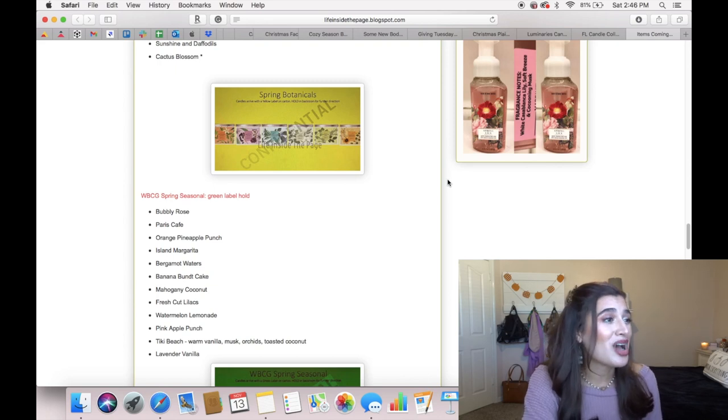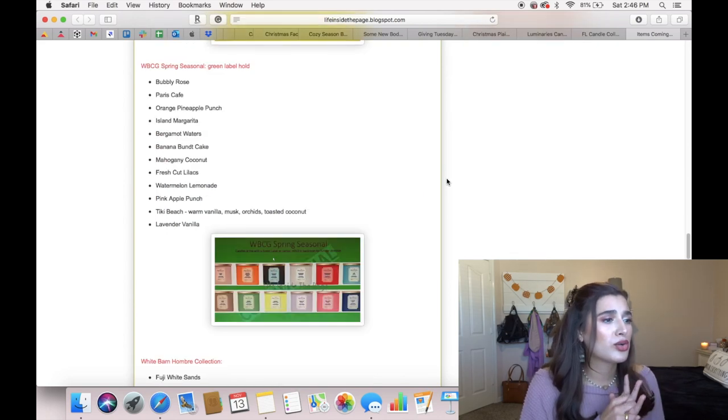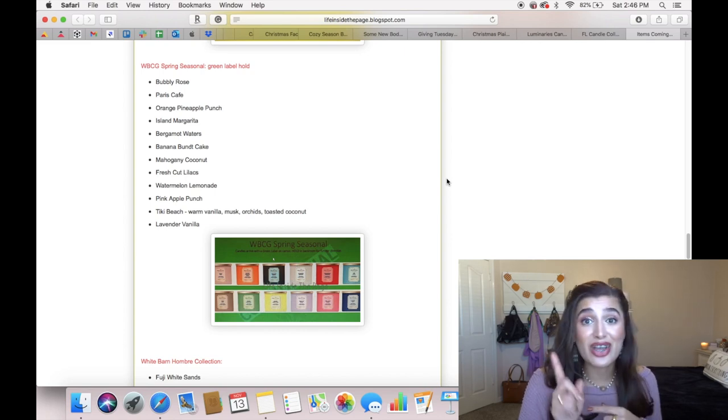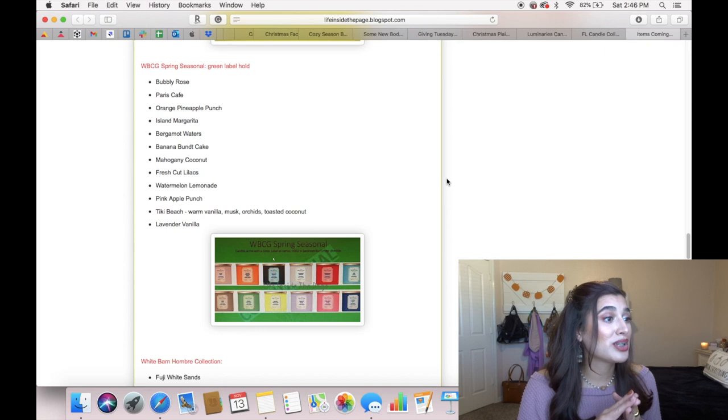And then we have the White Barn Core, I think White Barn CG means White Barn Core Group, I don't know, Spring Seasonal. We've got Bubbly Rosé, Paris Café, Orange Pineapple Punch, Island Margarita, Bergamot Waters, Banana Bundt Cake. You guys will be happy that one's back because I know a lot of people love that. Mahogany Coconut, Fresh Cut Lilacs, Watermelon Lemonade, Pink Apple Punch, Tiki Beach, and Lavender Vanilla.